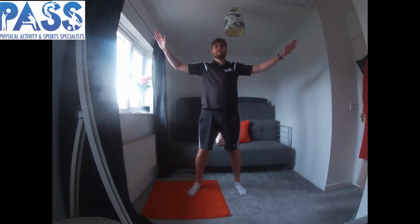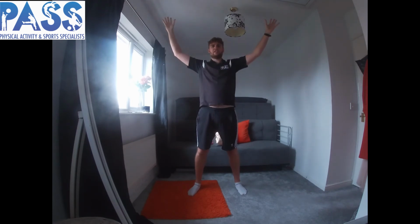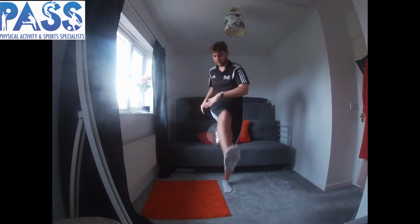Can you now do an explosive movement? For my explosive movement I might come down low and explode out nice and quickly, so a big explosion. Can you do a fast movement? I'm sure lots of you can do a fast movement to show me. Excellent. Can you do a sharp movement? If you're doing a sharp movement, it's nice quick arm movements, it might be leg movements, so quick movements there.